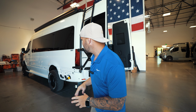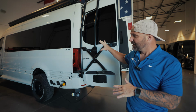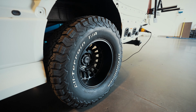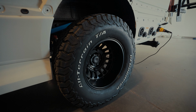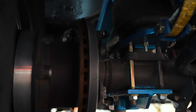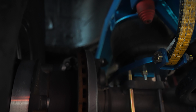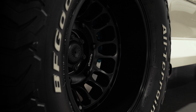On the back of this, they've added the Jerk Engineering X-Rack to handle the first ever super single conversion that I know about on a Sprinter van. So this van normally comes with two tires in the back. This was an odd request, and what they've done is they've taken off the dualies and added a super single back here. I haven't seen this anywhere else. If you've seen this somewhere else, do me a favor, tag it in the comments.